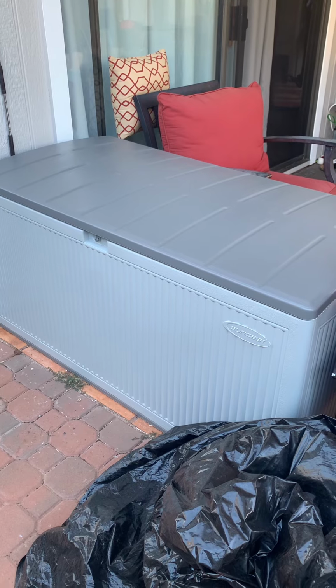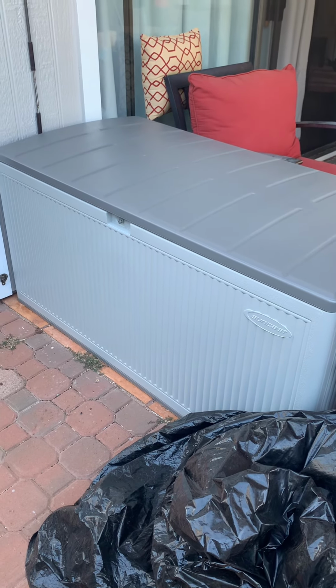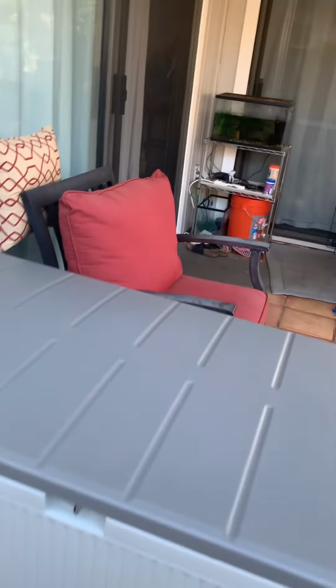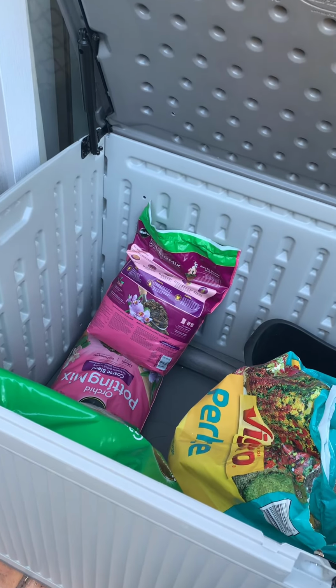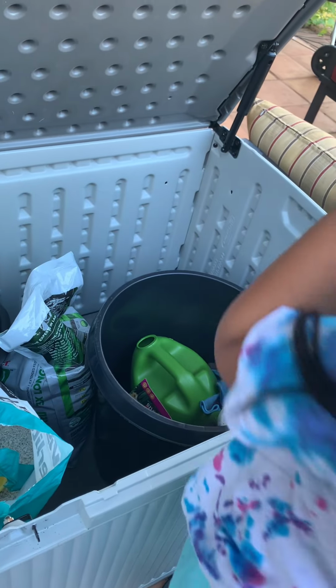And this is our storage bin for our garden supplies. We used the Costco certificate to purchase this, so I don't have a lot of things just yet. That's all. Just the orchid bark for when I repot my orchids, some super soil, perlite, extra buckets.